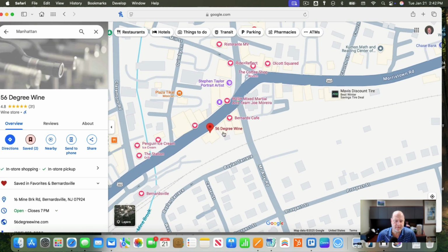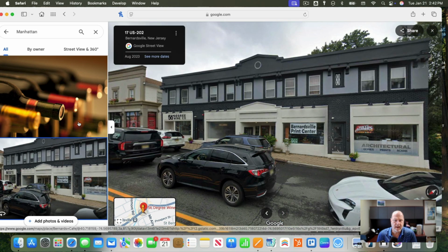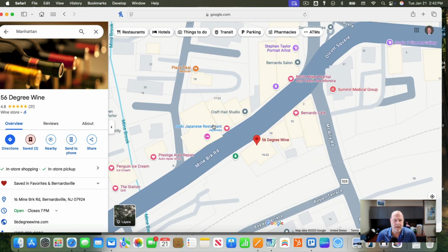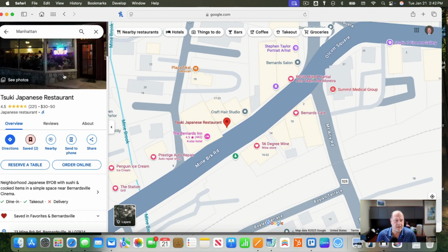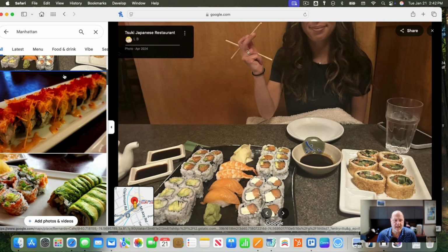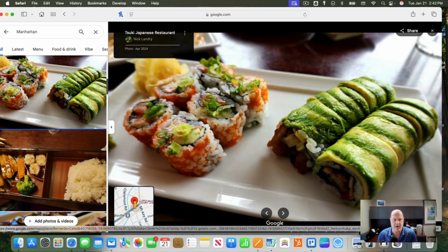Next to that, you've got 56 Degree Wine, which is a staple in the community. They have a fantastic wine selection. Definitely stop in there to grab a bottle of wine, and you'll want to take that bottle of wine and go across the street to Zuki, a Japanese restaurant. Fantastic sushi. We go here for lunch all the time. We can walk from the office.